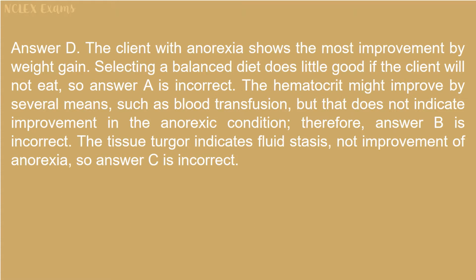Answer D. The client with anorexia shows the most improvement by weight gain. Selecting a balanced diet does little good if the client will not eat, so answer A is incorrect. The hematocrit might improve by several means, such as blood transfusion, but that does not indicate improvement in the anorexic condition, therefore answer B is incorrect. The tissue turgor indicates fluid status, not improvement of anorexia, so answer C is incorrect.